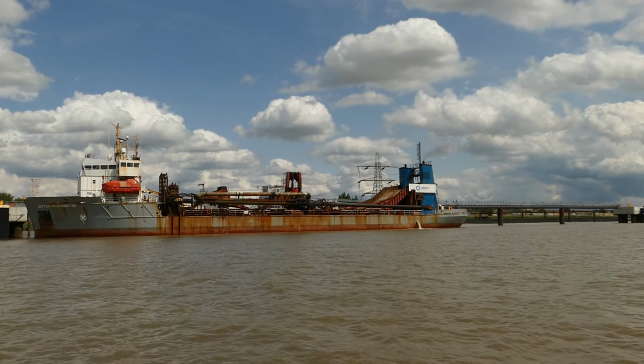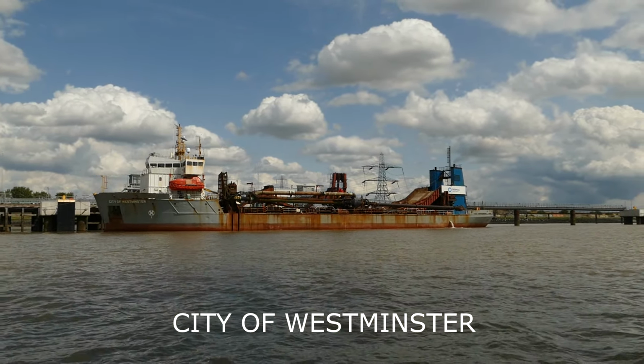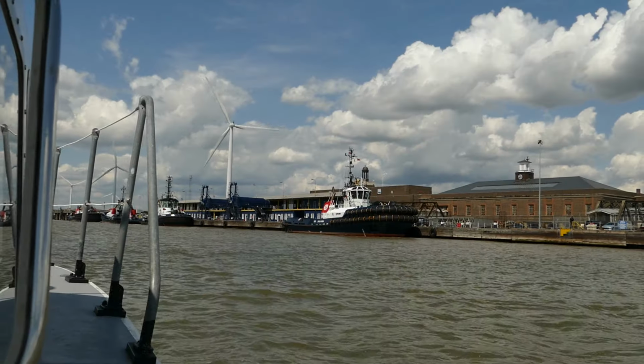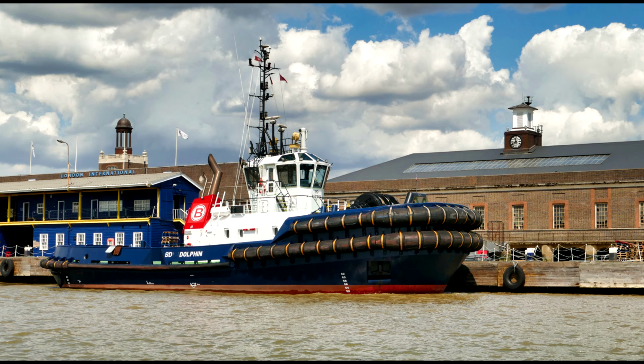Approaching Tilbury 2 ballast berth, we see the aggregate dredger City of Westminster. We will see her later on when she sails outward bound. Four Svitzer tugs can be seen alongside Tilbury landing stage.